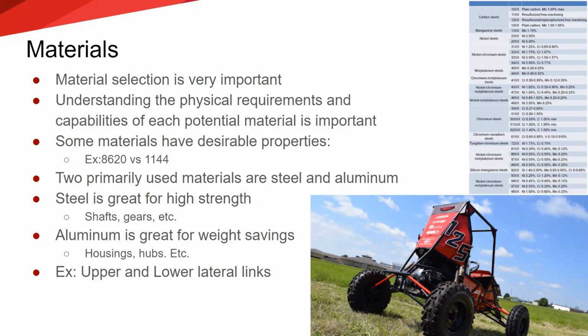And aluminum is great for weight savings because aluminum is like half the weight of steel. It's awesome. So typically when you have really big components, you make them out of aluminum. So housings are made out of aluminum, and some materials that are just big that we want to keep the weight down on. For example, our hubs, that's a component in suspension. That's also made in aluminum just to save weight. It's not as strong, and it's broken on us before because of that, but it's a lot lighter. So we accept it. We accept the trade-off.